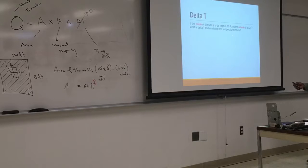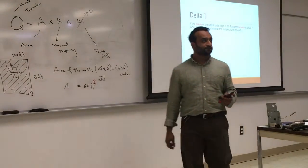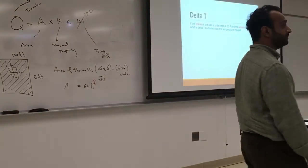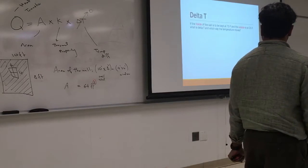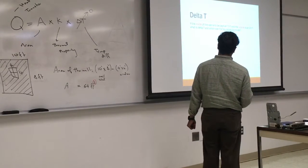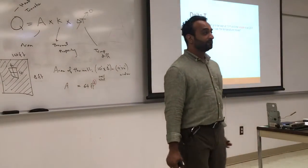If the inside of the wall is kept at 70 degrees and the outside is 20, which way does the heat move and how much is the temperature difference? So the temperature difference is going to be 50. We agree? And which way will the heat go? Inside to outside, or outside to inside? From the inside to the outside, so we're going to lose heat. We agree?